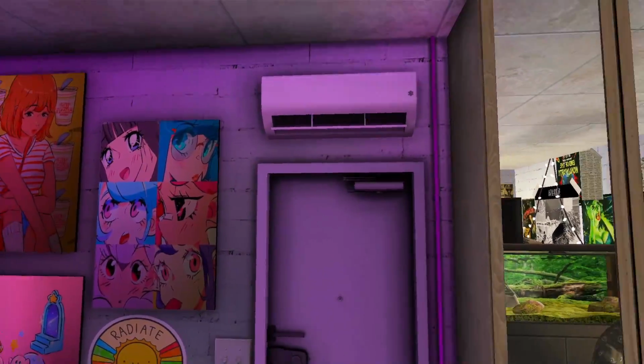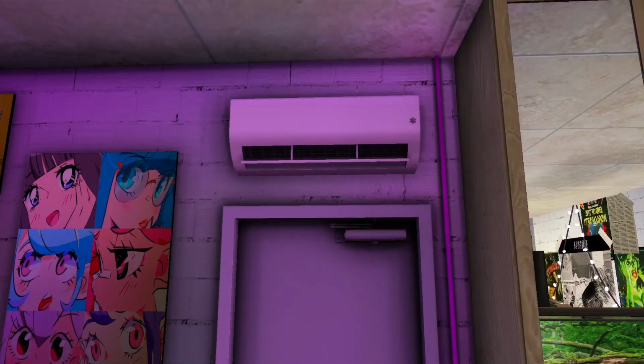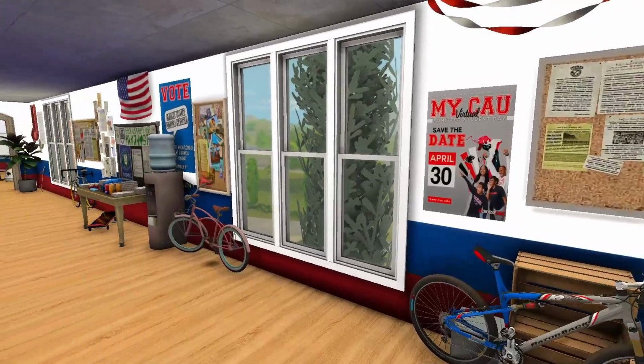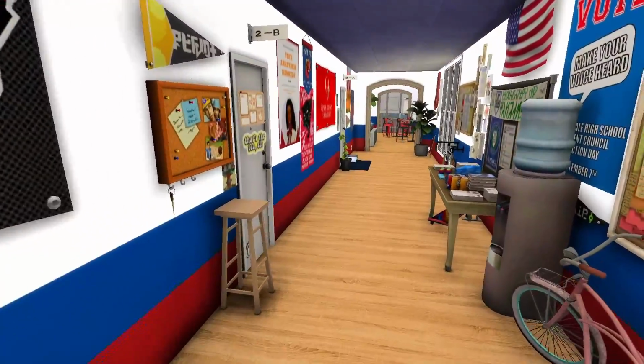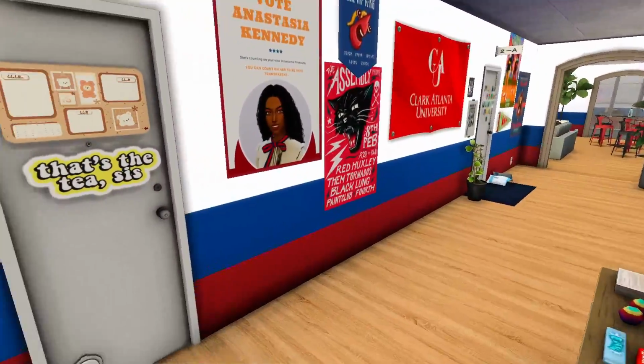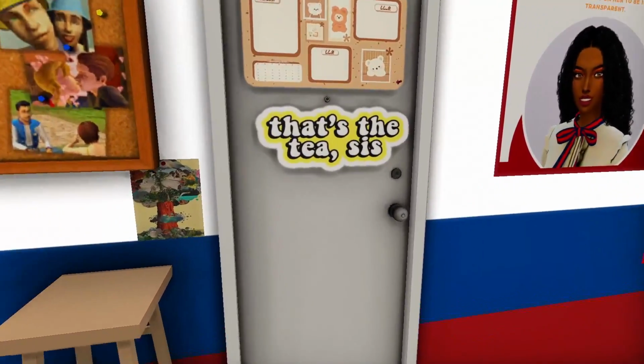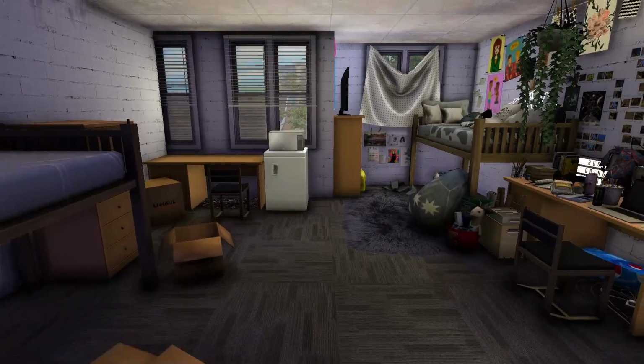I also forgot to mention this, I don't know if I need to, but this is a functional AC, and each dorm room has that above the door so that the Sims don't have to go all the way across the lot to turn the AC on or off. We can pretend that they all have separate AC heating.